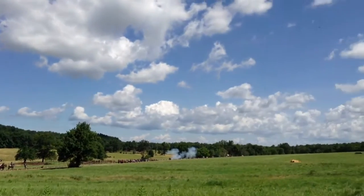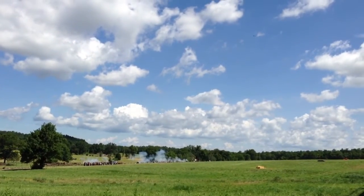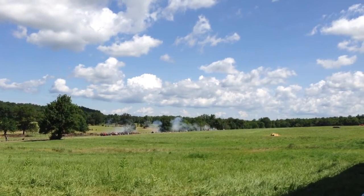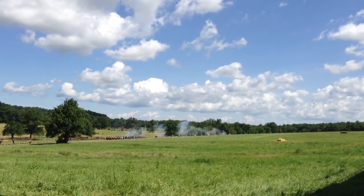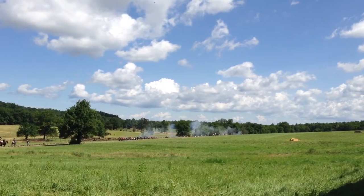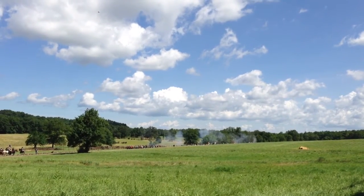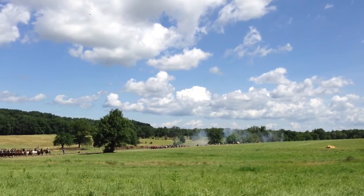Field on July 3rd, 1863. Also, both sides were supported by artillery. Looks like Jenkins' men are going to get this thing started. We see smoke coming up.